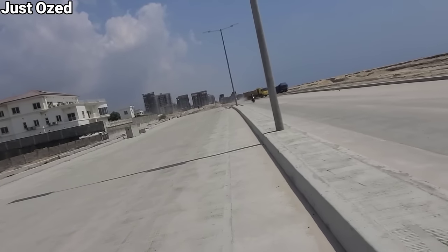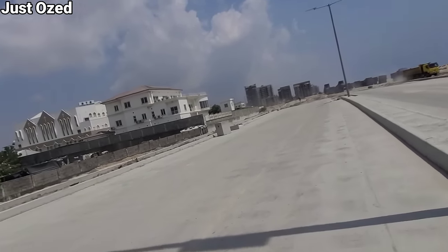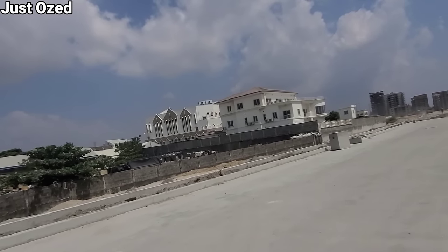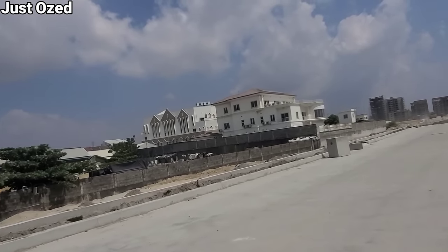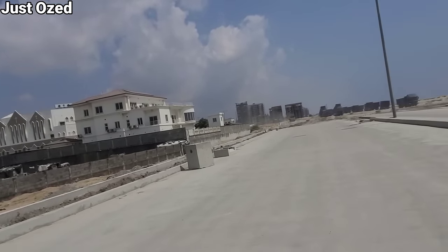So, just after Landmark, I don't know if you know this church. I've forgotten the name of this church, but it's a very popular church here at VI. So this is where they've gotten to with the construction.